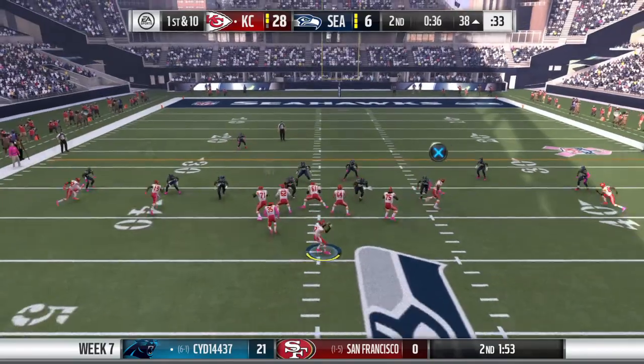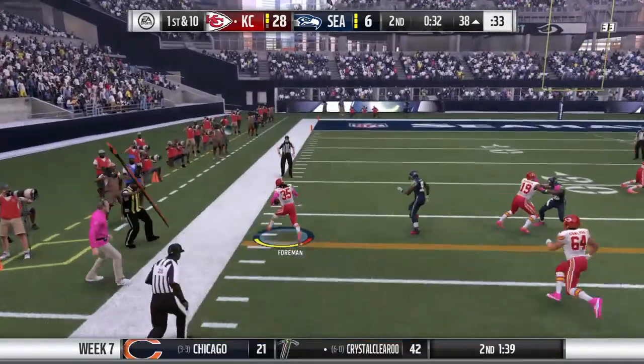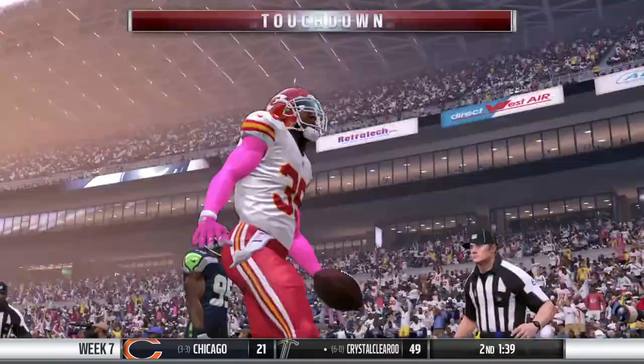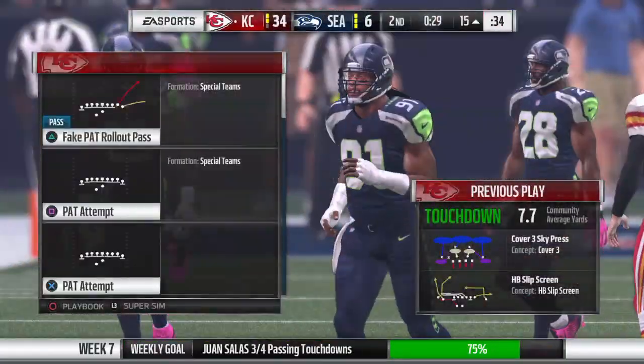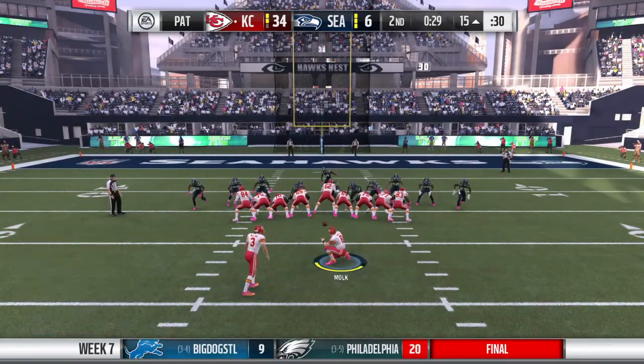Green 30. They'll look to throw here on first down. Oh, it's a screen pass. That's complete. And he takes this into the end zone for a Chiefs touchdown. A great play there. His 10th touchdown of the season, 2nd of the game. And the Chiefs are able to grow their lead.